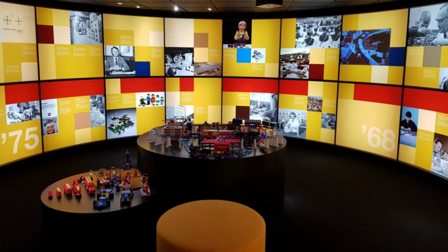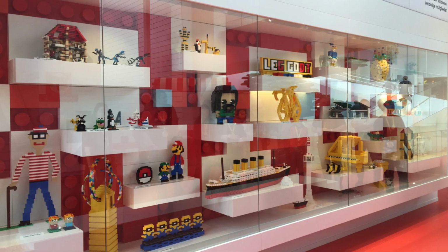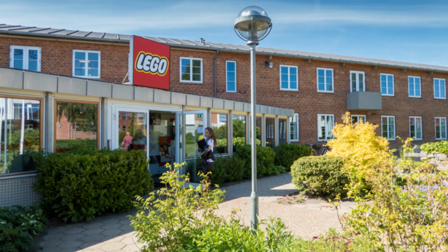The LEGO Inside Tour is considered to be the ultimate fan experience and gives LEGO fanatics access to the inner workings of the LEGO Group. You can see how LEGO bricks are manufactured and take a tour through the company's history in Ole Kirk Christiansen's house.